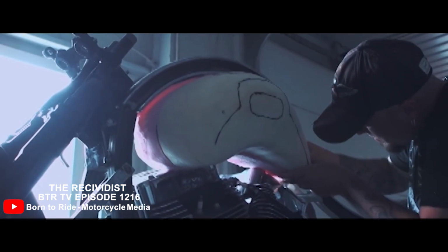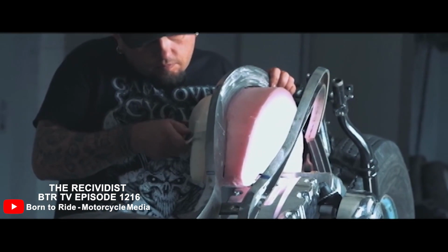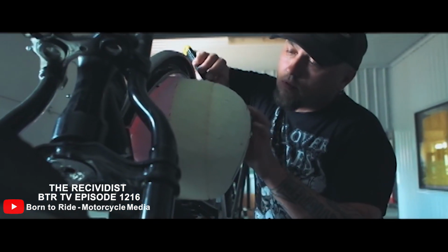In order to create the tricky fuel tank, we started by forming it out of styrofoam. This was a much better option than first building it in metal, as metal is much more difficult to work with.